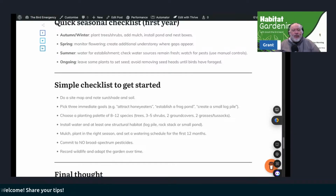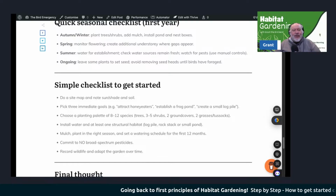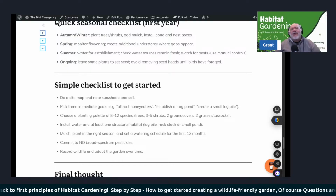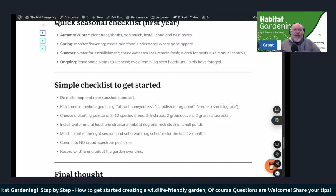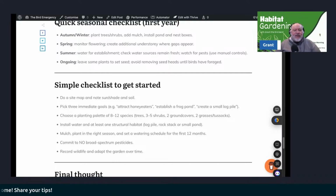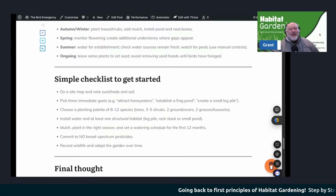and just make it a rule: no broad spectrum pesticides, and also include fungicides and just all the chemical nasties. Just don't even think about buying them. And if you ever do need to use anything like that, make it touch application, not broad spray. And then record what is in your garden over time and adapt your garden over time. Gardening is a process, it's not a result.